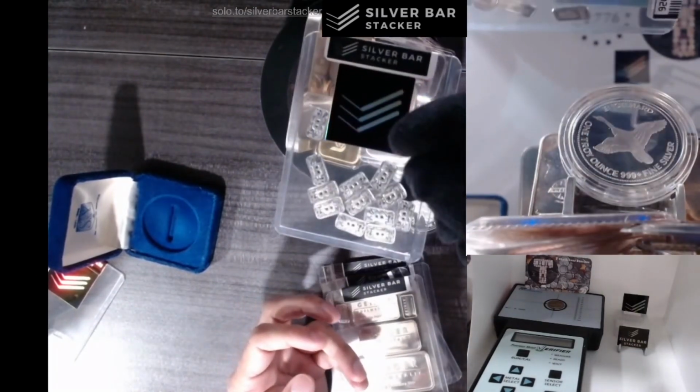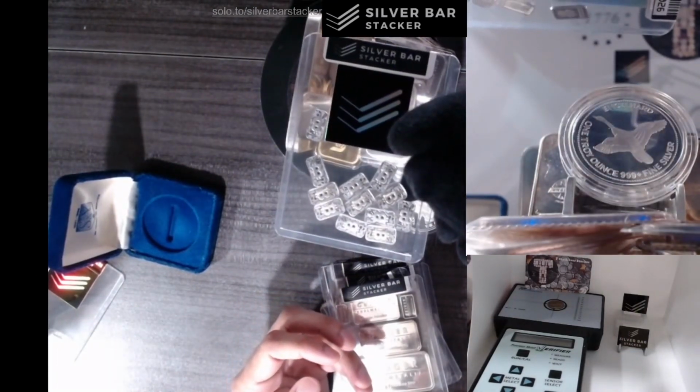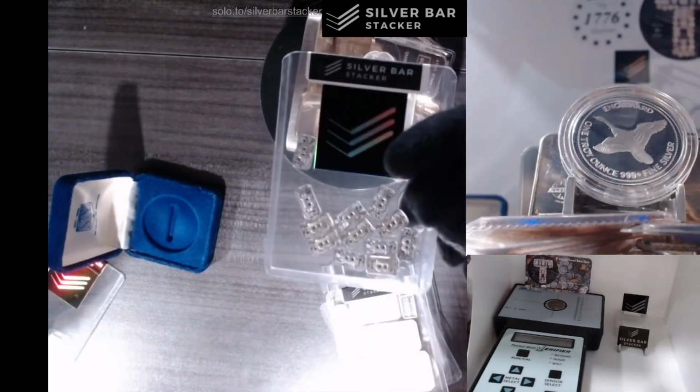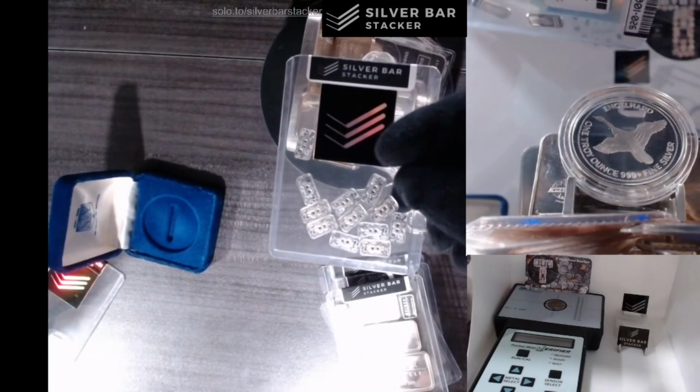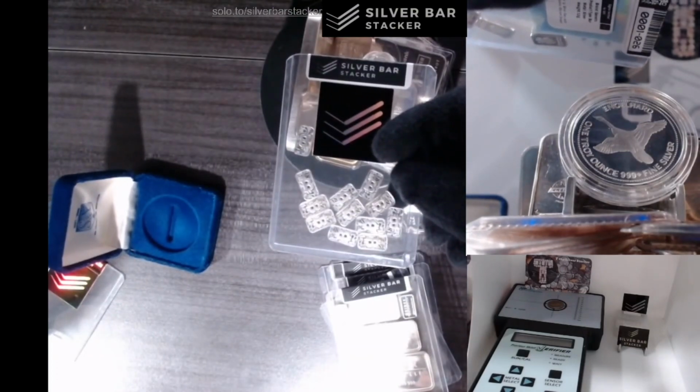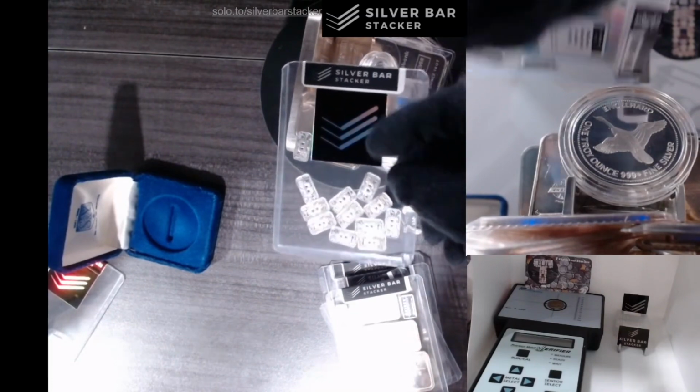And then this one I got for the crypto heads. For whatever reason, people love these little BTC grams, so I thought I'd put a little stack pack of some BTC grams up. So that's number 26.